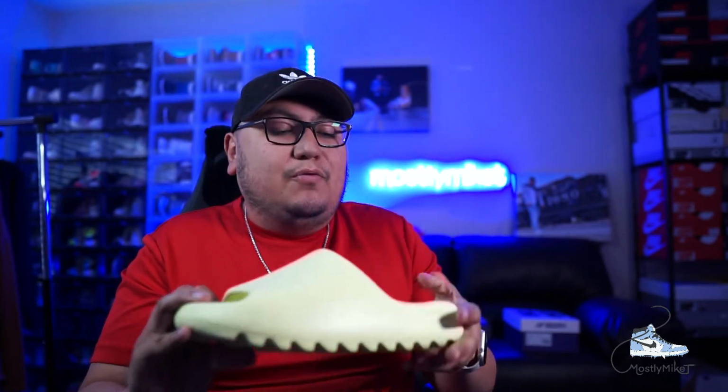But then Yeezy started coming out with new colorways and also restocking colorways. And this time around, they are much more soft. I think it's EVA foam that they used here. It's definitely very condensed. It does sink in a lot if that's what you like. So it gives you a little bit of a bounce.